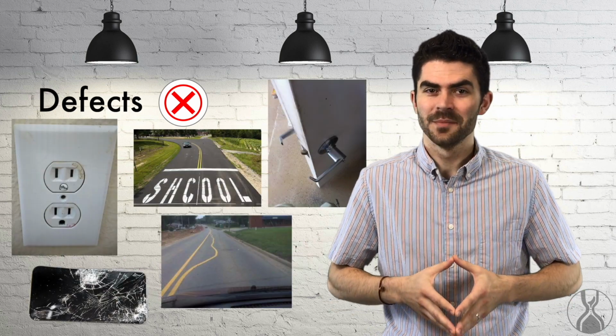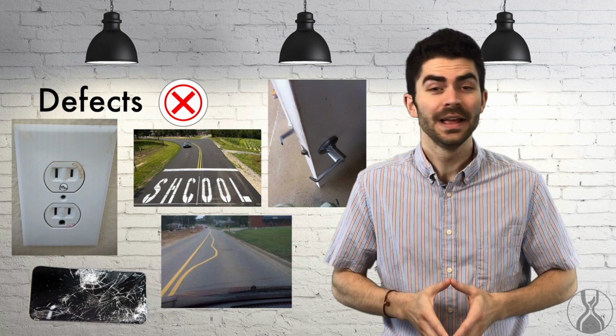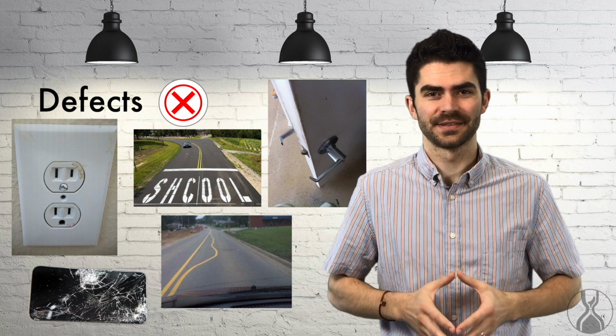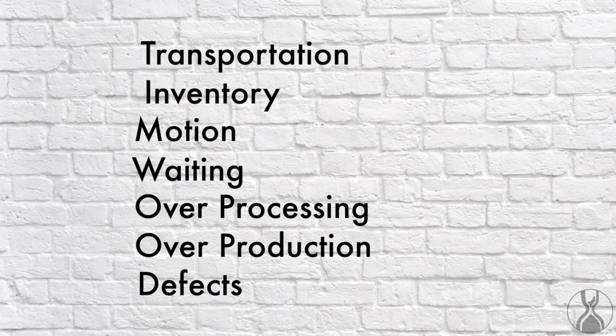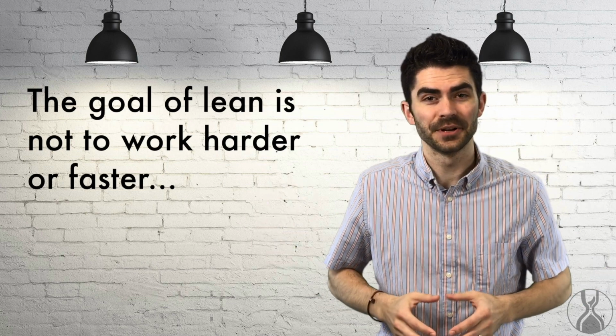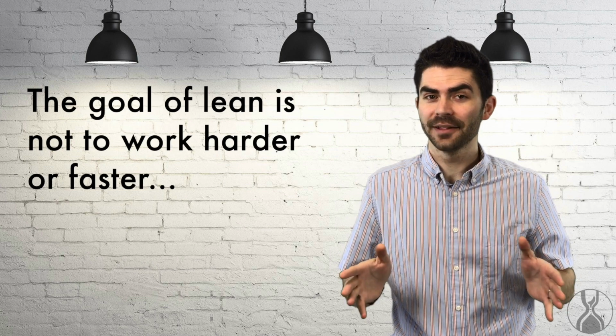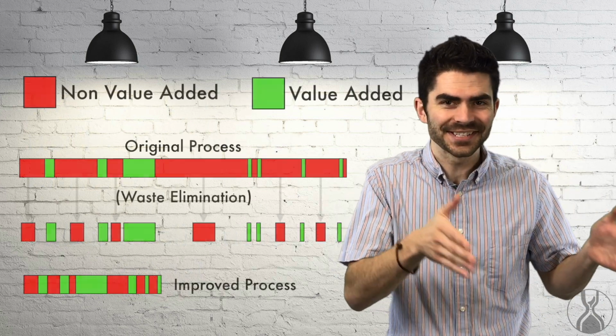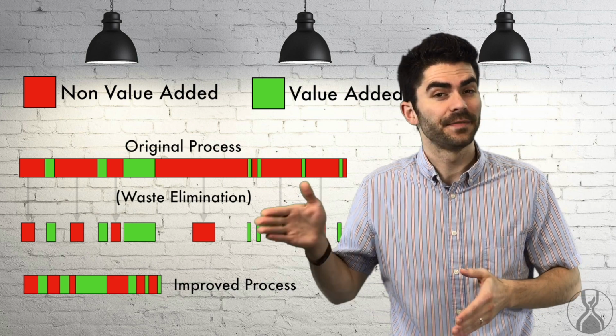Then the last waste is defects. Perhaps this one doesn't need an introduction because defects are clearly massively wasteful. Customers don't want them and they're not willing to pay for them. And so defects of all kinds are a total waste. These are the 7 types of waste, and you must learn them and know them by heart. The key thing is to train your eyes to see them. You want to see the waste because if you can't see the problem for what it truly is, you can't improve it. Now, the goal of Lean is not to make the processes just run faster and harder, working people and machines to the bone, but rather to eliminate the waste because there's so much of it and it's not creating value. So now you train your eyes to see it and you get it out of your processes so that the value can flow.